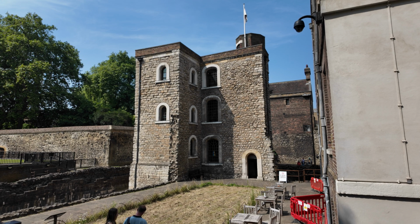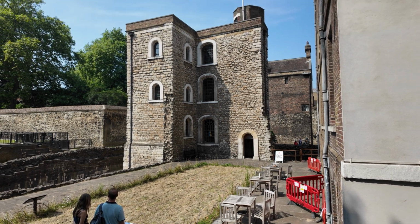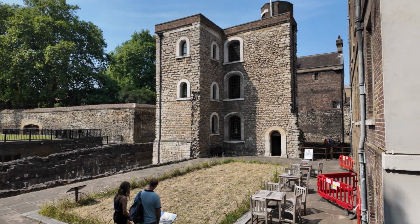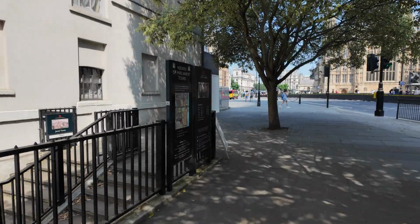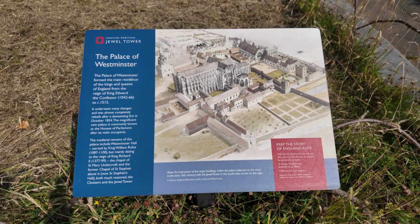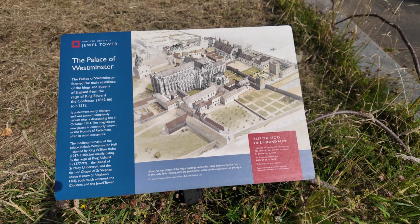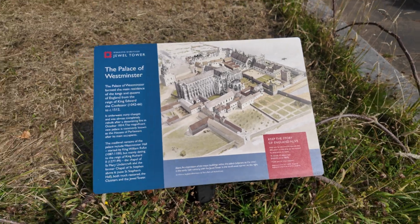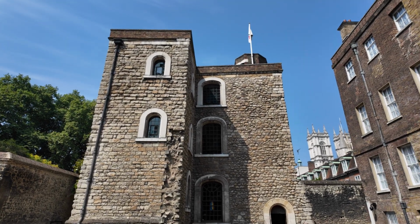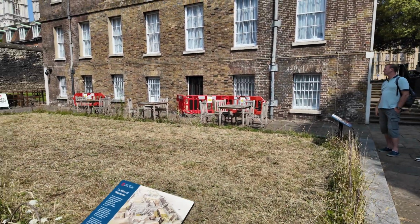Now, why was it called a jewel tower? Is that where they stored jewels at one time, or they think it's like a little jewel? Well, not just jewels, but I think money and valuables that belong to the crown. There's some old. We can go down there. We don't have to pay to do that bit. Okay. Let's go down. See what's down there. The original Palace of Westminster. And this is the Jewel Tower. You can see the towers of Westminster Abbey over there. This shows you how it would have looked way back when.